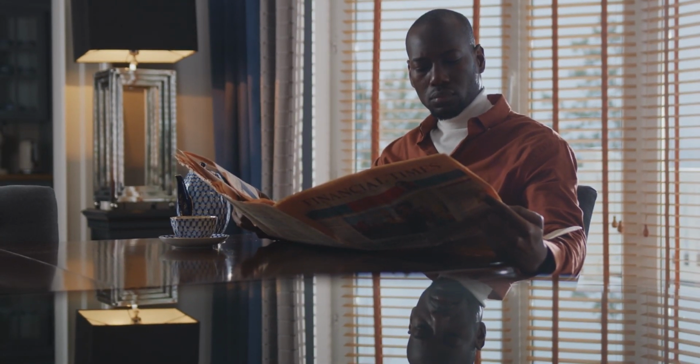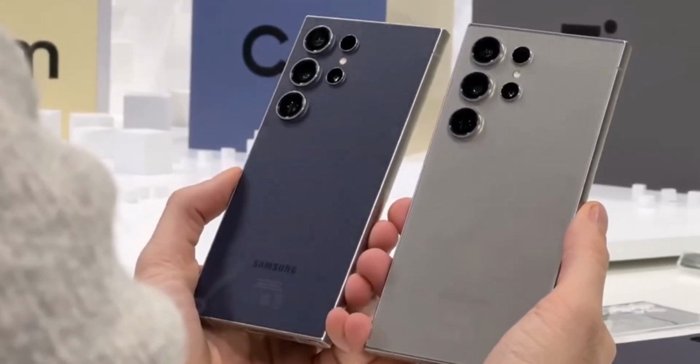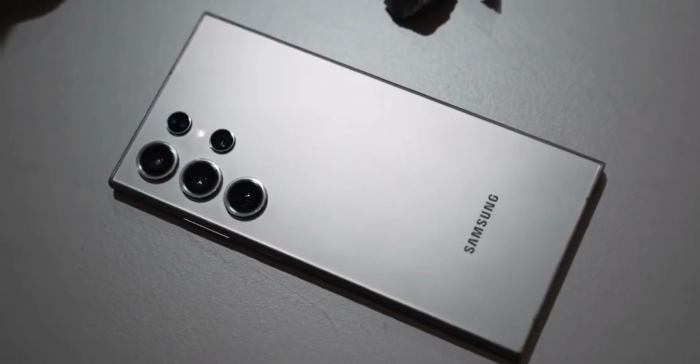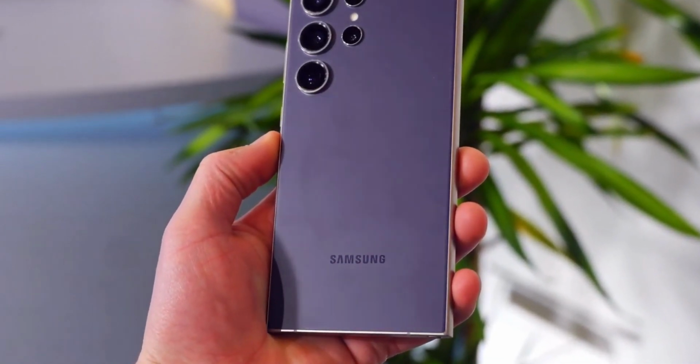Today, we've got some exciting updates on the Galaxy S24 Plus and Ultra, addressing a concern that's been buzzing in the Samsung community. If you're a Samsung fan, you might have noticed a shift in the color vibrancy on these new devices. Let's dive into the natural versus vivid issue and see how Samsung is responding to user feedback.